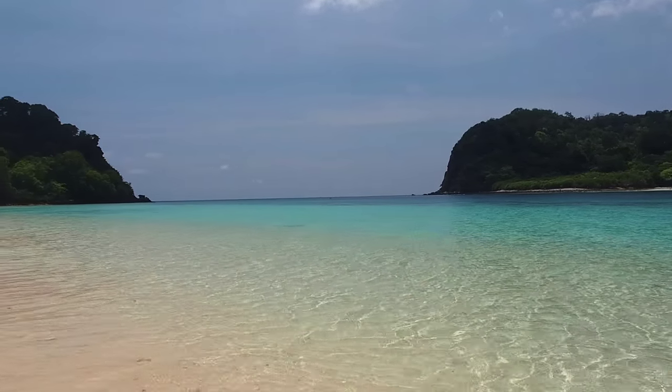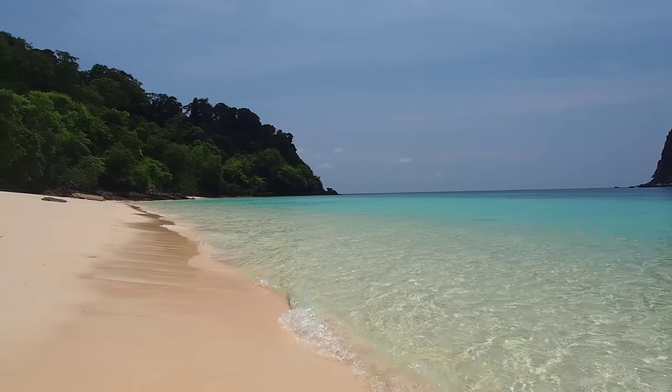We've decided to go do a bit of snorkeling. Yeah, so that's why we're all dressed, because we don't want to burn too much, so we need to cover up a bit, because it's really, really strong sun here. Go on then, in you go.